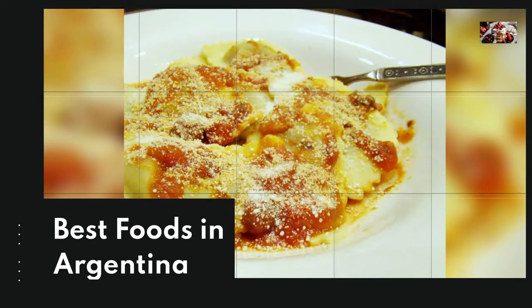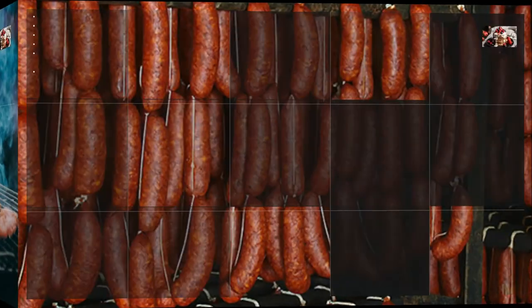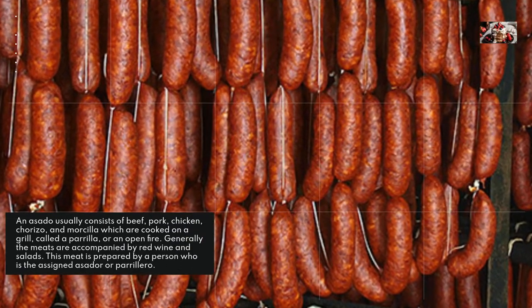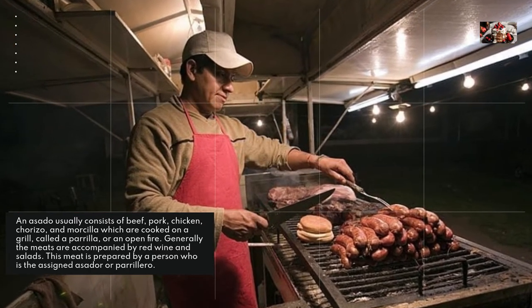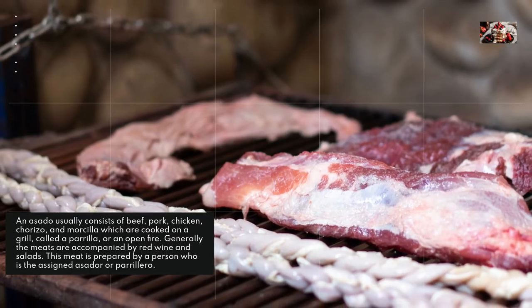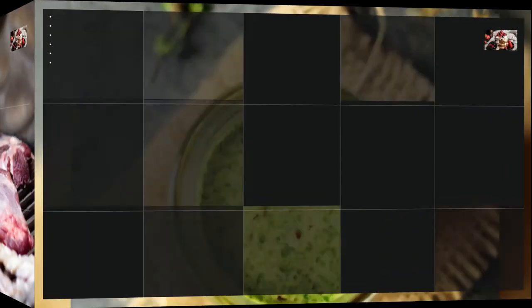Best foods in Argentina. 1. Asado. An asado usually consists of beef, pork, chicken, chorizo, and morcilla, which are cooked on a grill, called a parrilla, or an open fire. Generally, the meats are accompanied by red wine and salads. This meat is prepared by a person who is the assigned asador or parrillero.